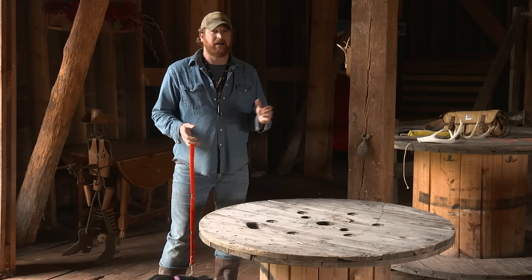So hold conditioning is what we're going to get into, and I'm going to walk you through the steps. The process of hold conditioning really requires the right setup. Now, I'm not fancy about my setups. I've used tailgates on trucks.